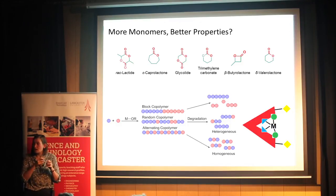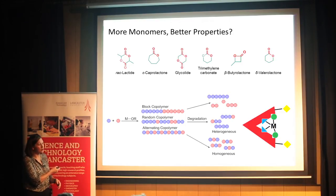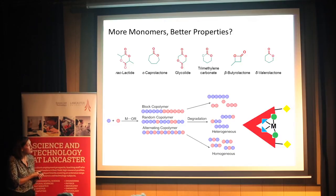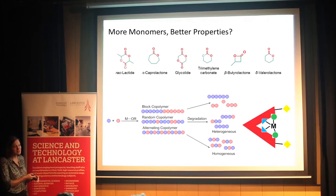So before we just had one repeat unit, and we could repeat that lots and lots of times. But if we have two choices, then we could have lots of one monomer and then lots of another monomer. So that's right at the beginning there, the block copolymer we call it. We could have a very random arrangement of the different units. So, you know, 2 of one, 3 of another, 2 of one, 1 of the other. Or we could have an alternating arrangement where we alternate between the different monomers.